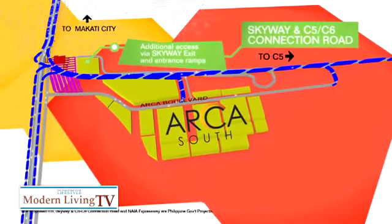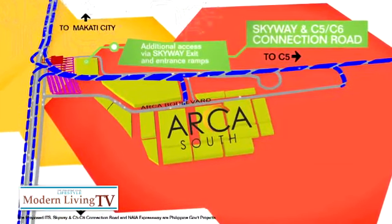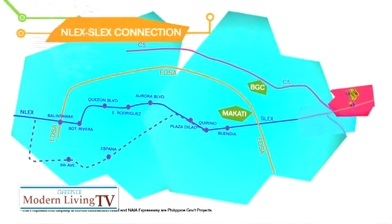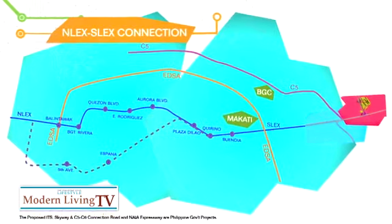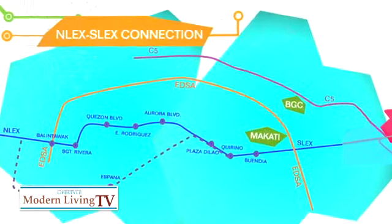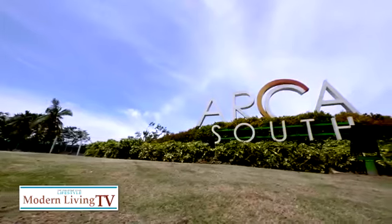And I guess this infrastructure will actually open up new corridors for Arca South. Well, we'll be basically connected to the north, or the NLEX, via the NLEX-SLEX Connector Road project. Now, to the west, we'll be connected via the Cavite, or the Coastal Road, via the ongoing Naya Expressway. And to the east, we'll be connected to Rizal area via the C6. I guess with all these infrastructure projects, we'll be very, very accessible.